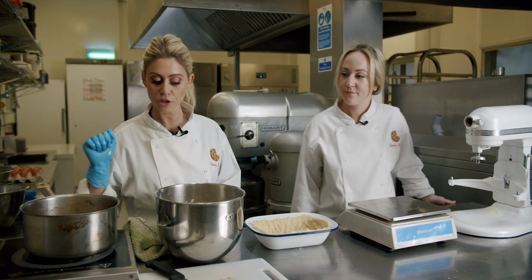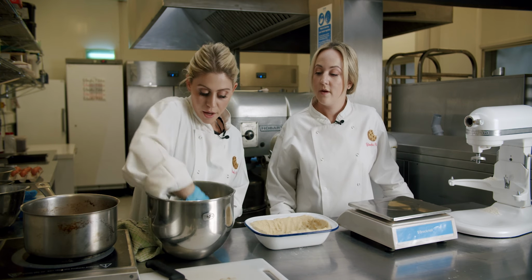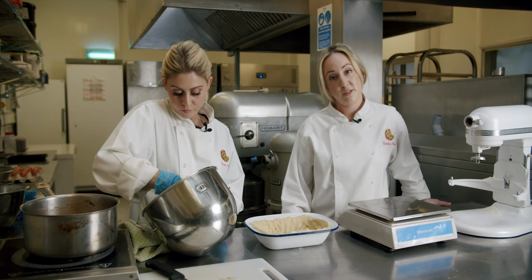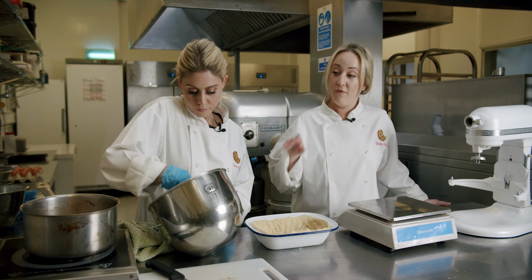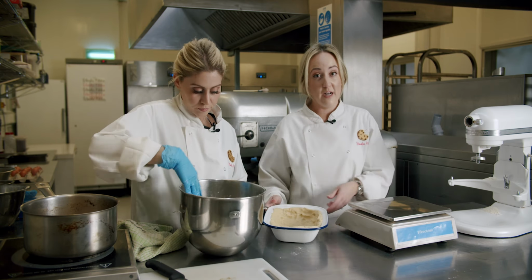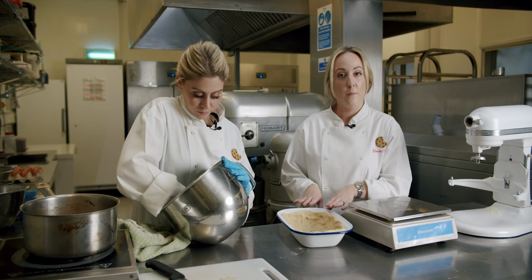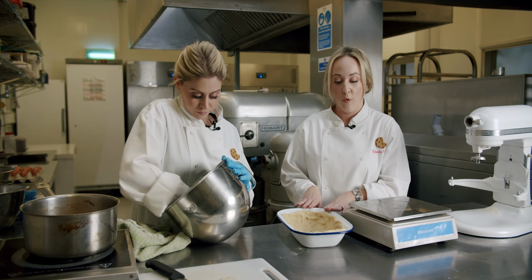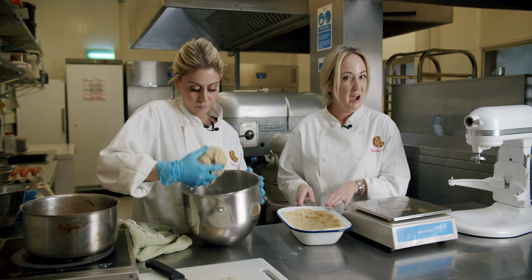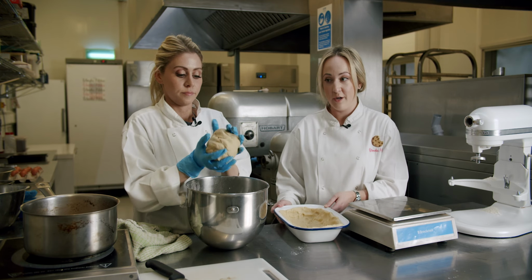Okay, so we're going to put this aside, the top. Yeah, because your remaining dough is going to be for your lid. So we'll just put that to the side, and our filling is nearly there now. We'll show you our filling, but what's really important is you cool down your filling until it's completely cold before putting it in, because if it's still warm, it's going to melt the butter in the cookie dough, and it's not what you want. So the filling needs to be completely chilled before you bake.